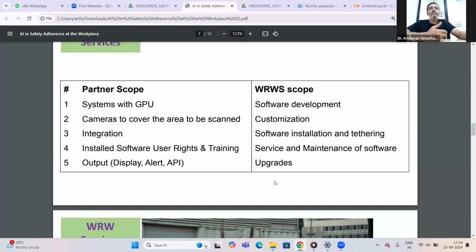Whereas for partners, like what we expect from Professor Joshua or whoever is trying to capture the geographic market over there, the systems should be placed in that place. It should have a camera and a computer system, and that computer system should have a GPU, graphics processing unit. Then integration, we can cover with the software, and we can have the software installed with user rights, and we can help them make it display with alert or with the API, application programming interface.